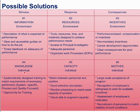Now let's look at what the individual needs to have. We just talked about what the environment should be. For the individual, they need the knowledge in terms of what they need to do, that their talents are matched with the actual jobs that they're being assigned, and that there's opportunity for training. For the capacity in terms of, again, matching personnel and position, having the right person in the right position. Having a good selection process, so meaning that when they interview, that they're interviewing appropriately and doing a robust background check and that sort of thing, and having the right person by education and training, which is required by regulation and required by ICH, to have the right selection process for having these people in place, making sure it's a good fit, so to speak. And then having flexible scheduling to match peak capacity for workers. And then visual aids to help along with that.